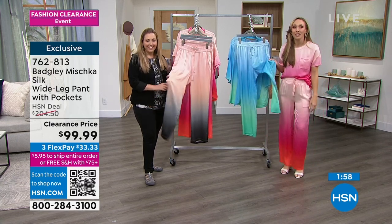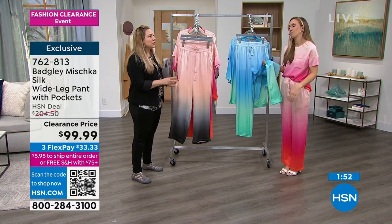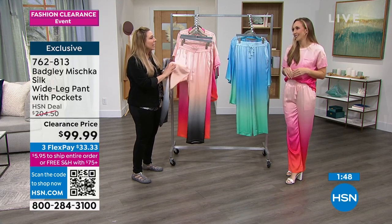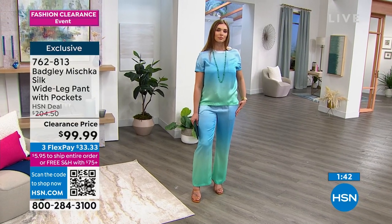Touching them. Who owns silk anymore? Do you know what? My mom went to China for 6 weeks by herself when she was in her 70s. And she brought me back silk pajamas. And they just feel different. It's so rare that you have something that's silk.